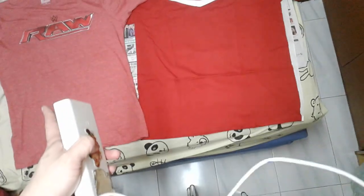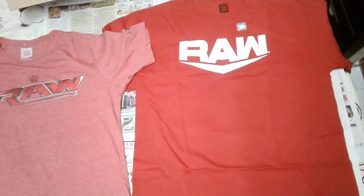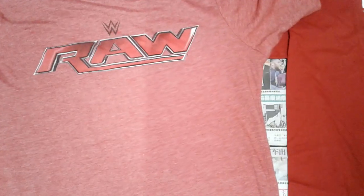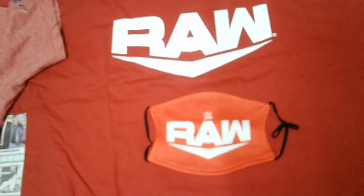Okay, so this is the other version of the WWE Raw t-shirt, which I bought many years ago. At the time, I was a smaller size, so I bought the M size. And you can see that this logo is a bit different. Last time, the Raw, R-A-W, was in red color, and the line continued. Now the logo has changed to this, with the white color one. And this t-shirt is also not totally red color, it's a bit like light red. And this is totally red color. So this is the difference between the true Raw t-shirts. But anyway, the face mask design follows the newest design, so this one is suitable for this one right there. Okay, the WWE Raw.